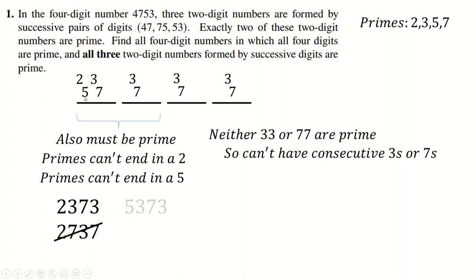Now let's put the 5 at the front and alternate the 3 7s in both ways. Well, both of these look good, except only one of them works, because 57, sneaky, but it's 3 times 19, so this isn't prime here, which means this number doesn't fit the bill. So these are the only two things that work so far.